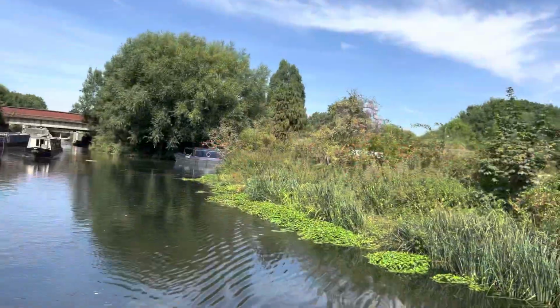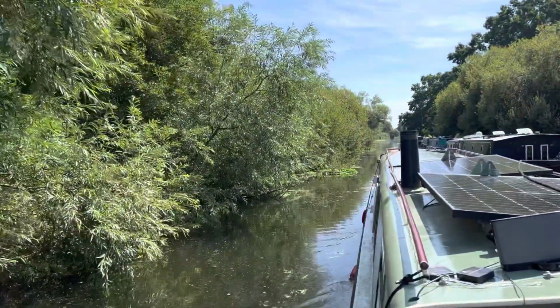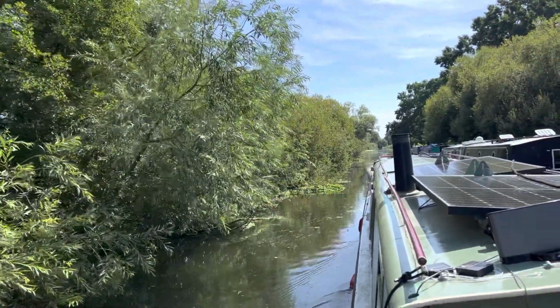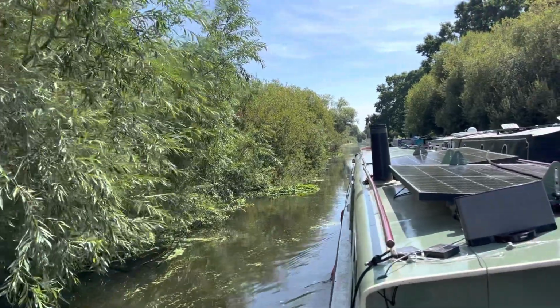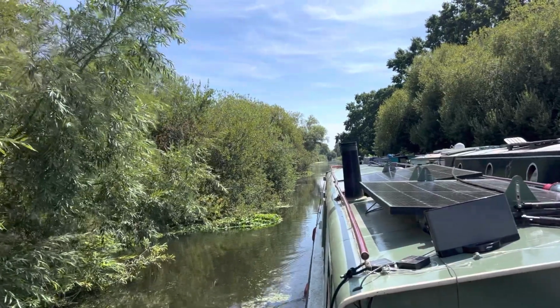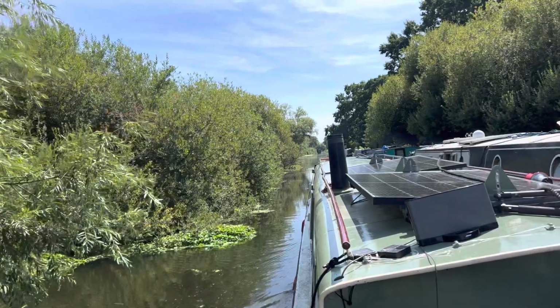Beyond that overgrowth over there is Harefield Marina. Now we've got the long, straight, boring bit between Harefield and Denham Deep Lock. Towards Denham Deep Lock, you go into Denham Country Park, which is very nice, by the Buckinghamshire Golf Club. So that's all pretty fancy. But I think on the bit between here and there, there might be some HS2 work, so that'd be interesting.